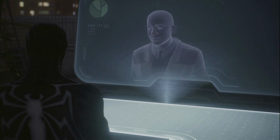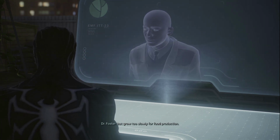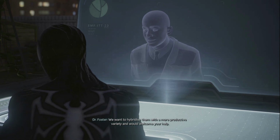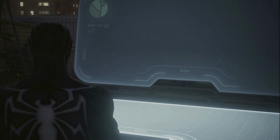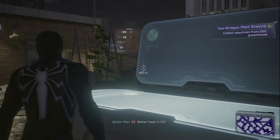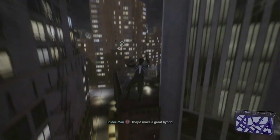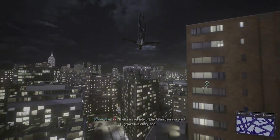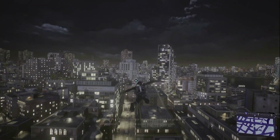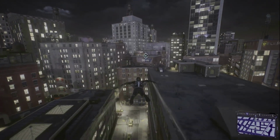Hello, Peter. As you can see, these cassava plants are alive and quite hardy, but grow too slowly for food production. We want to hybridize them with a more productive variety and would welcome your help. Cassava plants growing too slowly, huh? Better head to ESU. A professor there just discovered a new variety that grows impressively fast. They'd make a great hybrid. Their rare variety of the Asian cassava plant grows like crazy, and I'll only need a single leaf to splice with ours. The professor is always looking for practical applications. She'll be super into doing a collab.